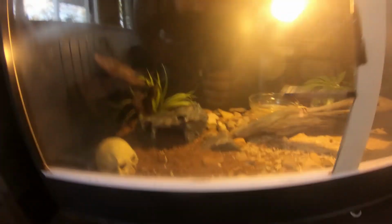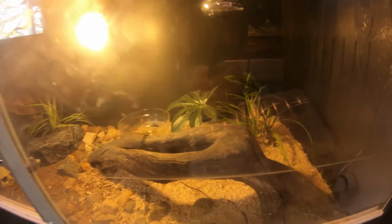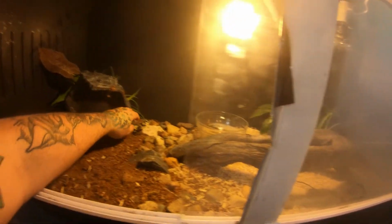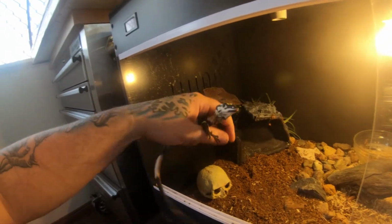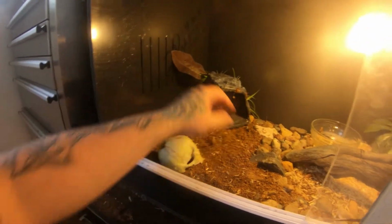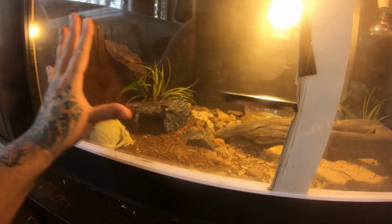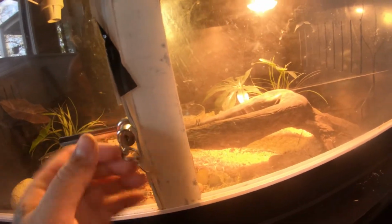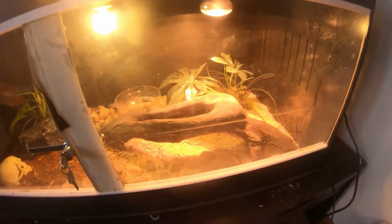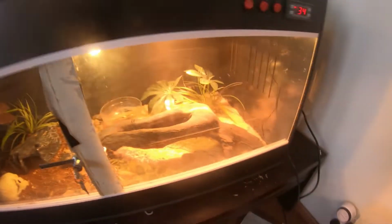How's my little baby bell face going? Wherever she is, where are you? There you are, sleeping. Sleeping, darling, hey? So she's doing all right. She's still very fussy about eating in front of me. She sometimes does eat out of my hands, like eat off of the tweezers. But she normally will wait until I go away and then she'll eat. I took out the big water bowl, had a massive water bowl in there for her. We'll top up the water, do a bit of a clean, which I'll do in a sec, so that's everything going all right.